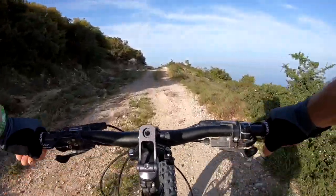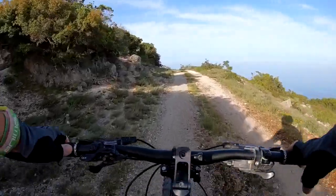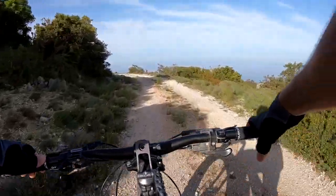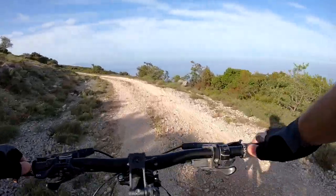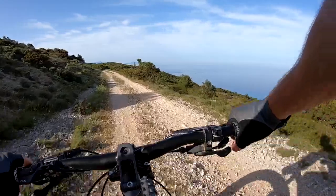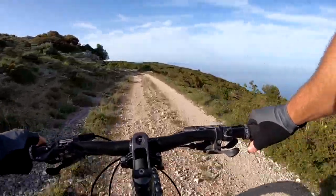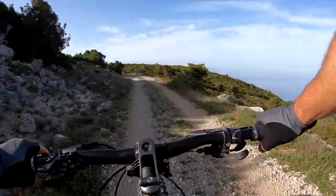Oh yeah, now that is another hell of a view. How many views, good views, can you have on one bicycle excursion? I tell you how many, all of them. And then down there, that's Kefalonia. So we can see the other bit of Kefalonia down there.